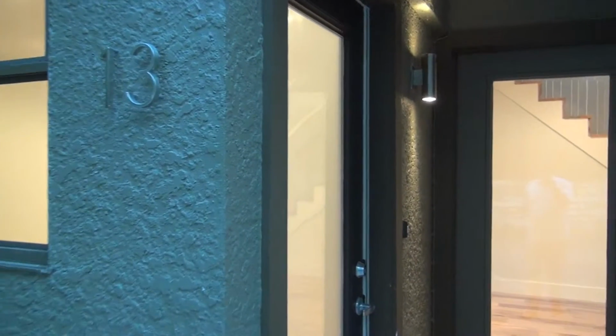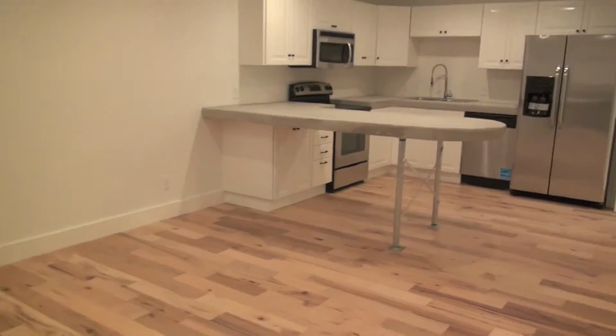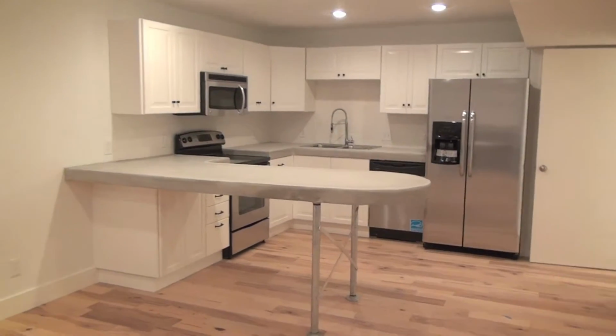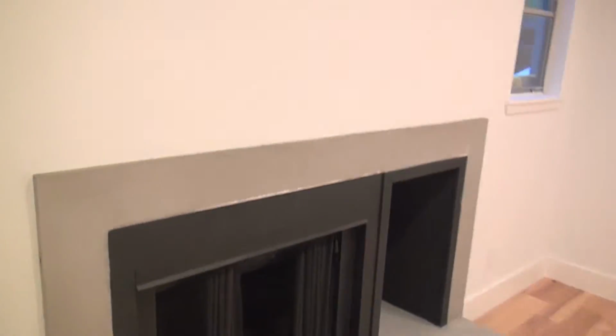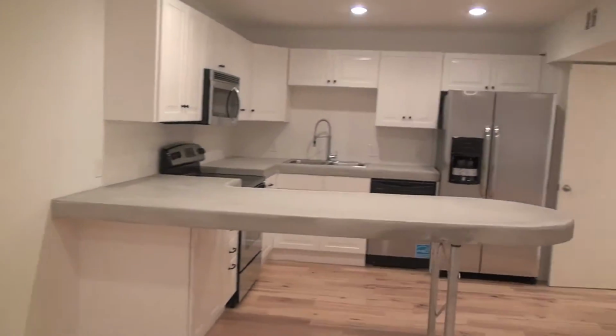Okay, welcome to Terrace on Shoal Creek, unit number 13. This is a two-bedroom, one-and-a-half bath, about 1094 square feet. It is an open floor plan and a very functional design. Super nice, I like that.